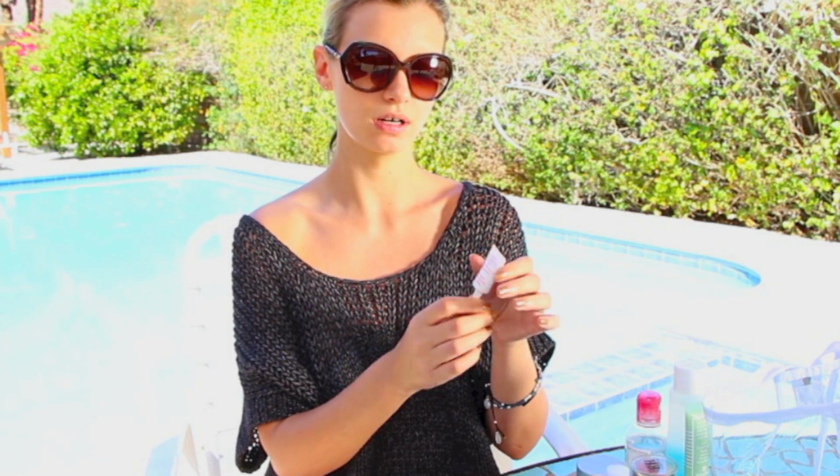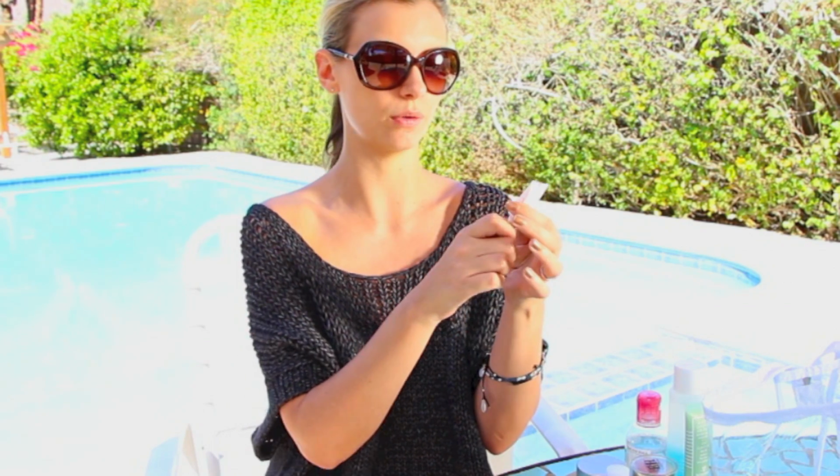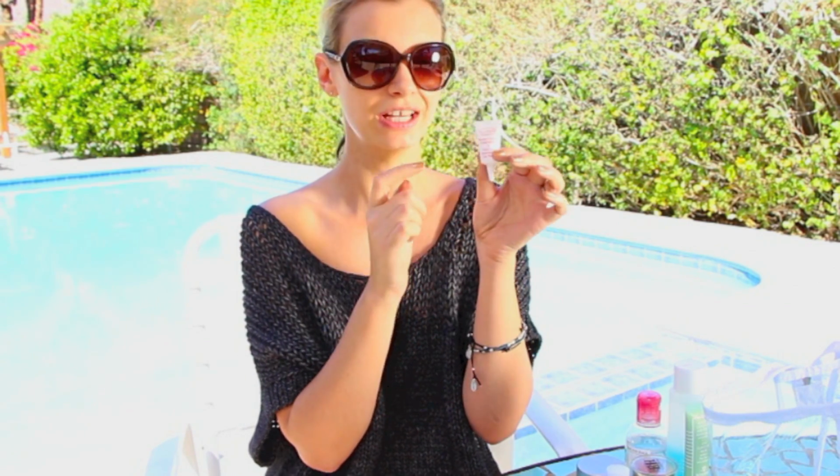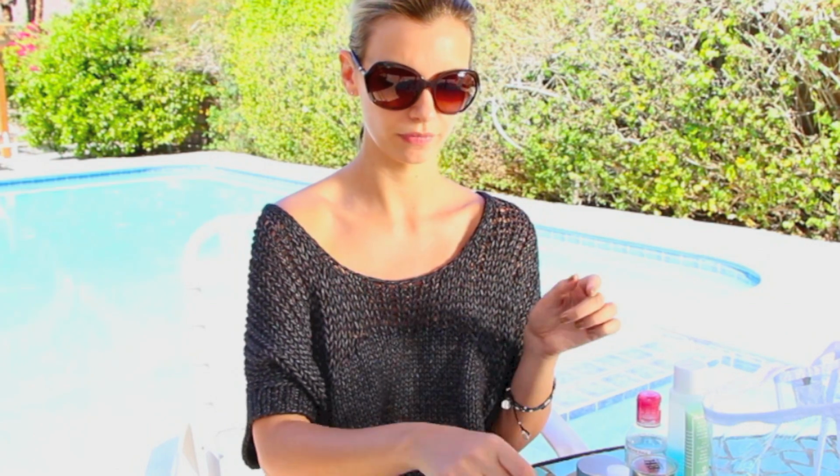This one is from Clarins, and I got this in a toiletries bag on a flight that I went on. Moisture replenishing lip balm. It's really, really good. Tiny amount in here, but it's actually lasted quite a while.